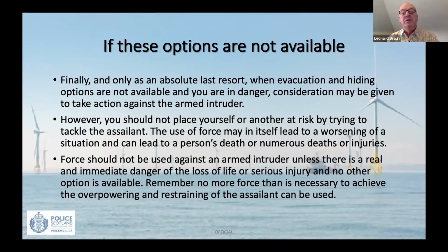Force should not be used against an armed intruder unless there is a real and immediate danger of the loss of life or serious injury and no other option is available. Remember, no more force than necessary to achieve the overpowering and restraining of the assailant can be used.